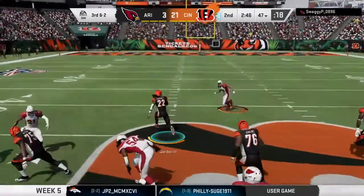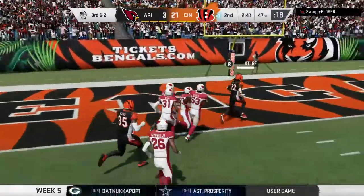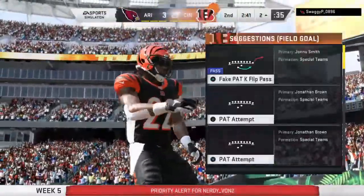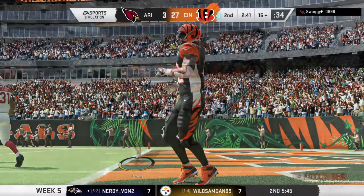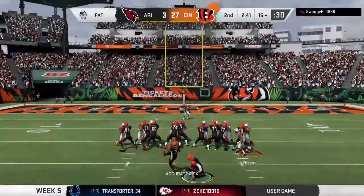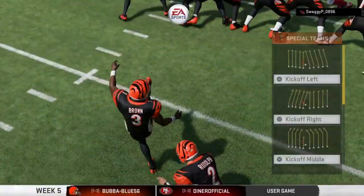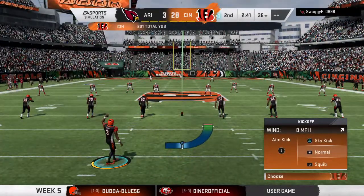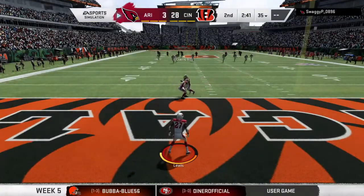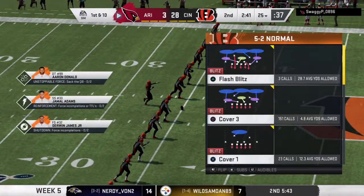They'll try and run it. Here's Gordon. And an alley to run. And all the way in for a Cincinnati score. Melvin Gordon on his way to a historic performance. 4 first-half touchdowns. Now the Bengals widen their lead. Point after, right down the middle. Brown now to kick it away after the touchdown, and that'll carry over the back line of the end zone for a touchback.